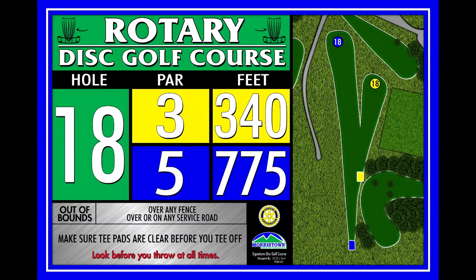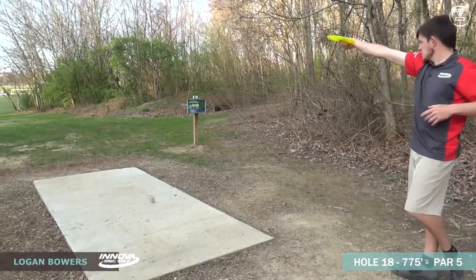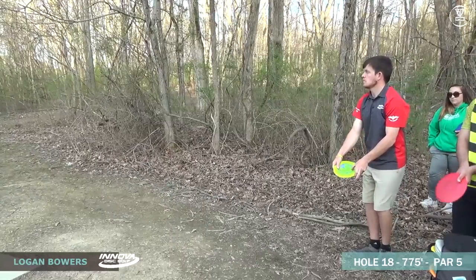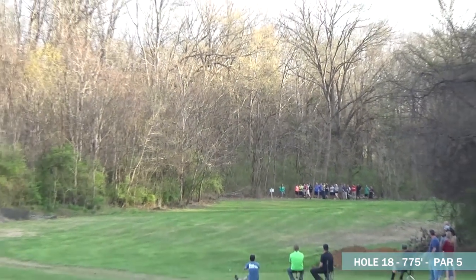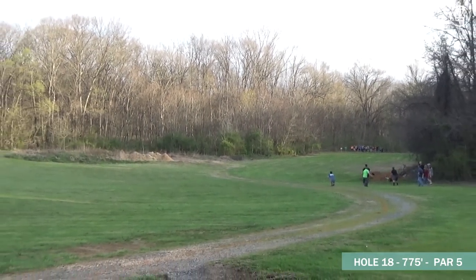Hole 18, a 775-foot par 5. This is a crush. This is a new pad and the original pin placement for this hole. They wanted to extend this hole, and they did a great job. You can see you throw out this little mouth of the opening here. There is OB on the left side over here.